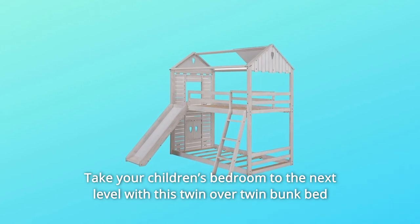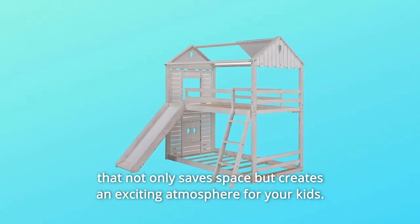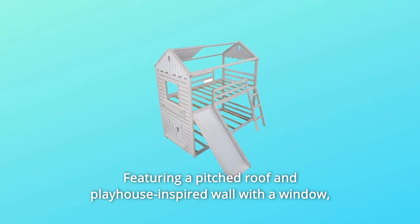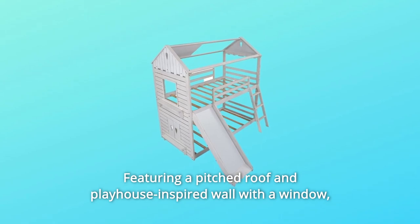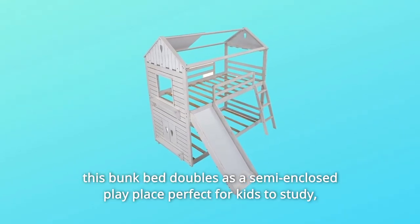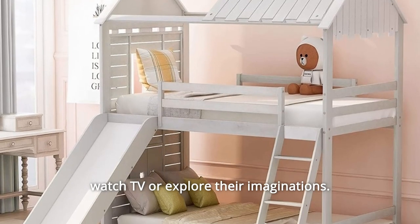Take your children's bedroom to the next level with this twin-over-twin bunk bed that not only saves space but creates an exciting atmosphere for your kids. Featuring a pitched roof and playhouse-inspired wall with a window, this bunk bed doubles as a semi-enclosed play place perfect for kids to study, watch TV, or explore their imaginations.